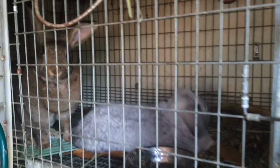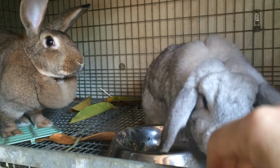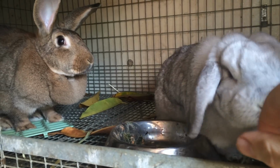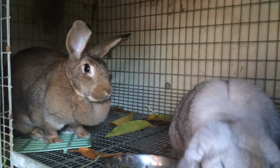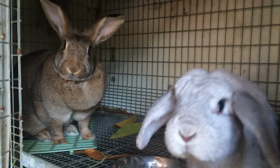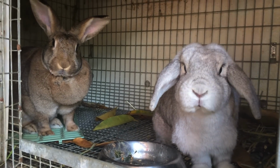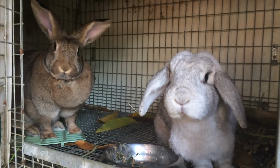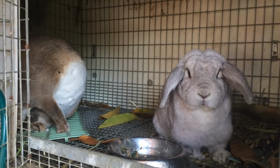There's our pet bunny, the little one here. That's like a little dwarf. And then this is actually a full-grown New Zealand agouti style, and they've become friends. So she gets a pass for now, and she gets to hang out with our pet bunny so that he has a little company.